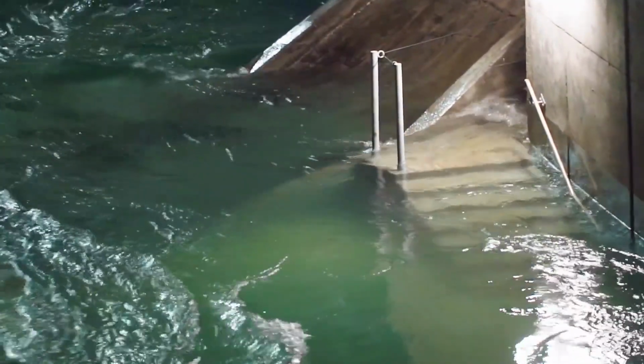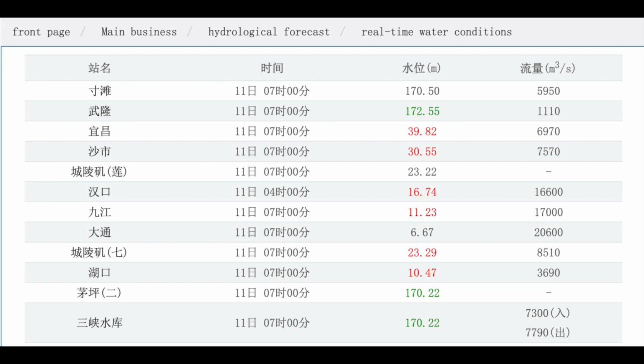So with that in mind, let's have a look at the levels for today. This is in Chinese today, but the top is Kutan, Chongqing, 600 kilometers away from the Three Gorges Dam itself, at 170.50. Three Gorges, at the bottom, it says it's gone down to 170.22, but the inflow and the outflow have risen by 1,000. Yep, at least 1,000, possibly 2,000.